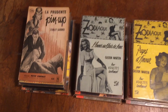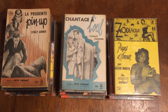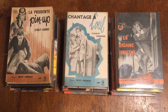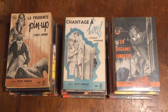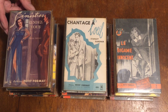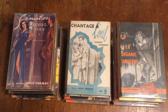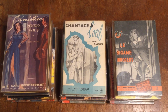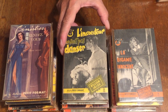Here's another Erle Stanley Gardner, number 404. Number 221, another Erle Stanley Gardner. Number 149 from 1949, Sinister Rendezvous, and this is by Peter Cheyney. That's the Peter Cheyney title. And the next one is number 222 from 1951, again French Canadian, and it's by William Irish or Cornell Woolrich.